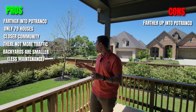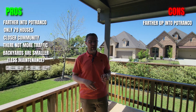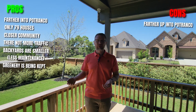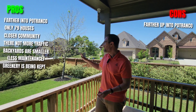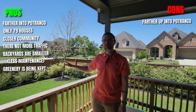Another pro is that they're keeping a lot of the greenery. With a lot of new build communities, and I'm not bashing them at all because I know that they're starting up, but a lot of new communities, yeah, they'll put trees in your yard, but you got to wait like 7 to 12 years before they even give you any type of shade. Here, there is a lot of greenery that they're keeping, and so you'll have somewhat mature trees. So another pro.